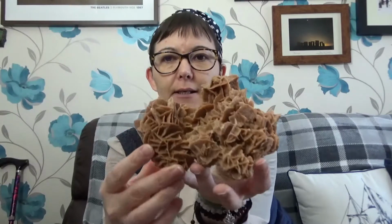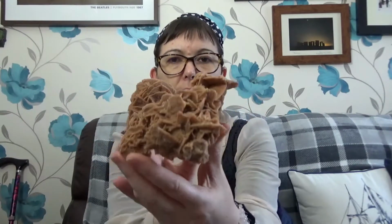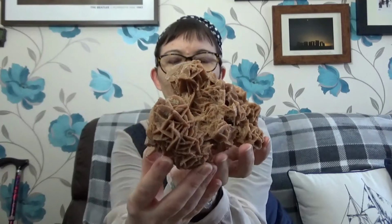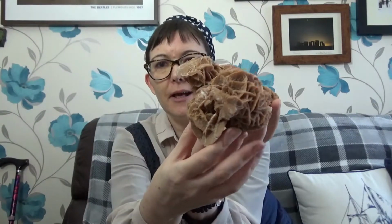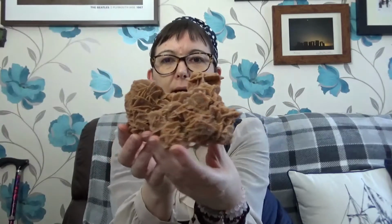So we're going to try our best today to just show off a few of my absolute favourites that I own. Where are we going to start today? Today we're going to start with a crystal that I saw on Instagram and just instantly fell in love with, and that is this. It's called a desert rose, and a certain thing has to happen in the desert for this to be created. If you can see, some of these parts just look like a rose, and that's why it's called a desert rose.